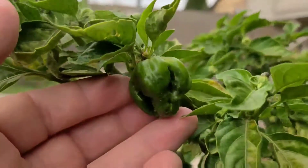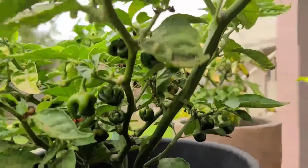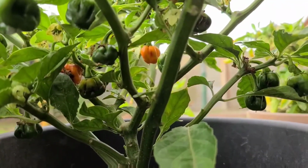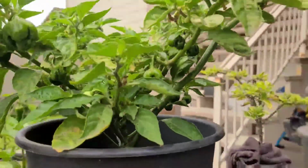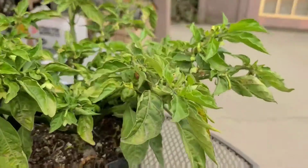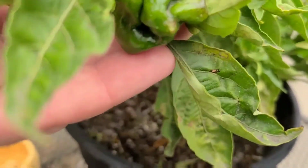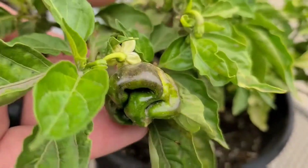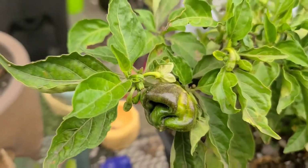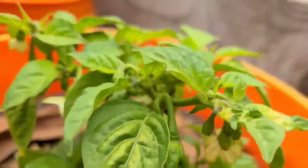This pepper is actually doing fairly well for the weather. I mean, most of the pods are small, but it is producing pods. And there are a few large ones. Some got eaten by bugs. In fact, the 2 biggest ones on here were eaten by bugs. It's a pretty cool looking one though. It's got kind of like a swirl on it. It's got a little tan going. Pretty cool looking pod.